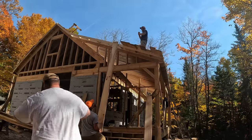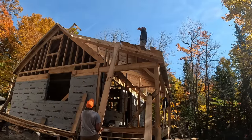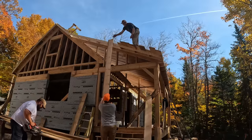Oh, that's good. So I finally made it back, and it's time to board up the south-facing roof, so that way we can run our new metal roofing over it.